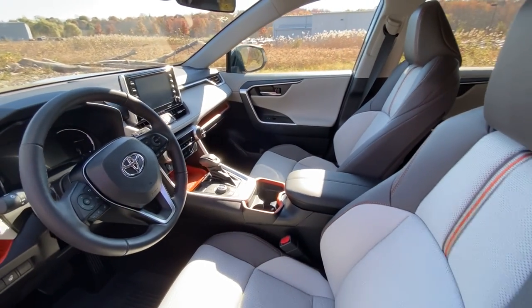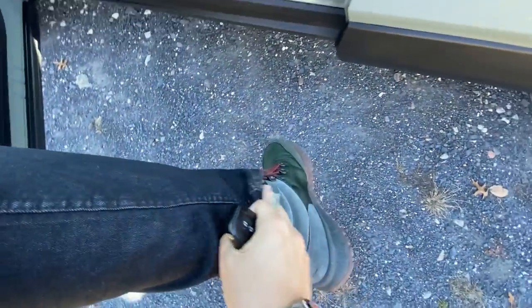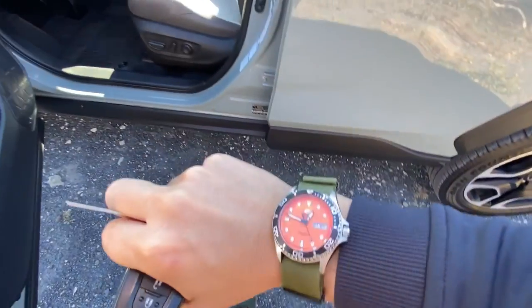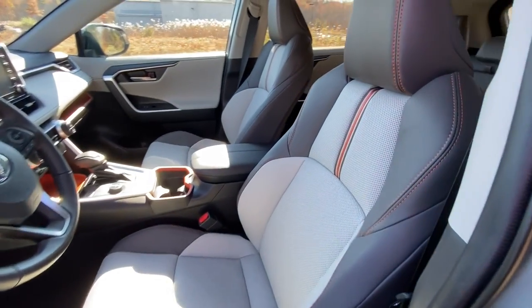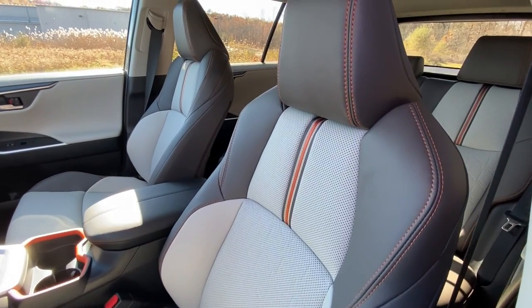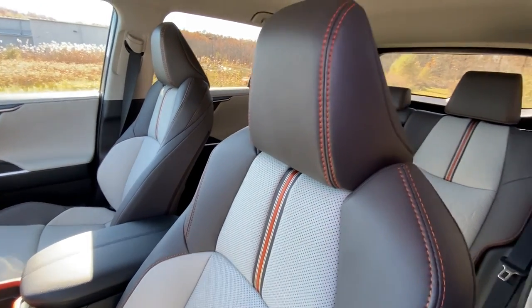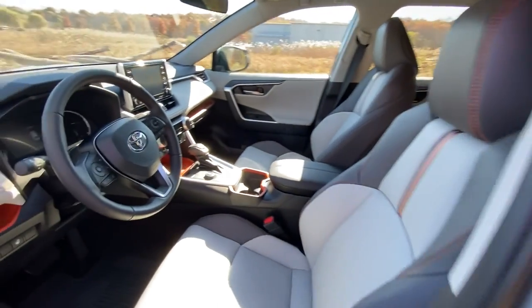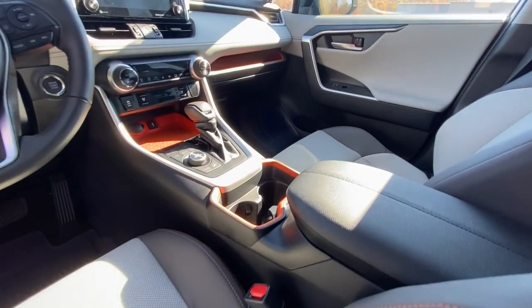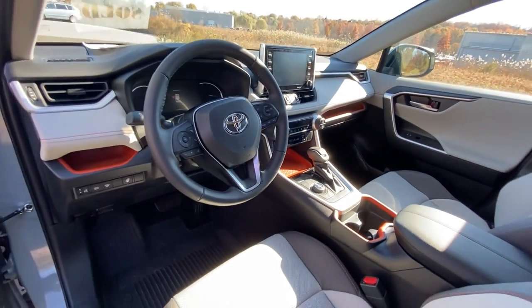I'm a sucker for orange. You can tell I like orange. I got orange laces on my boots. I got orange socks on. I got an orange watch. This time of year, orange is a very warming color for a lot of us outdoorsy people. And the way that stitching just blends in, and the way I can see the same design on the back, you get the whole package. And it just pops, and it brings a lot of life, gets the heart rate up, gets you wanting to go and do things.